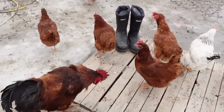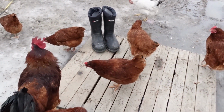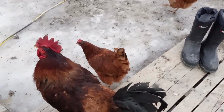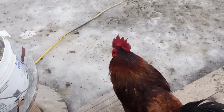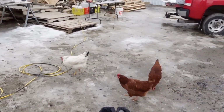So, but at least now we know. Like I said before, we're new at this. We were really concerned, of course, and the black bits are just falling off. Look at this one. I don't know if that's Gertie or not, but she pecks at him too. So I don't know if she's trying to peck the black stuff off or what. Anyway, let's go see what the carpenter's doing.